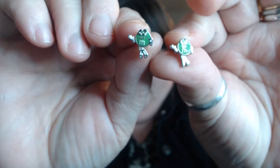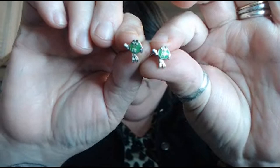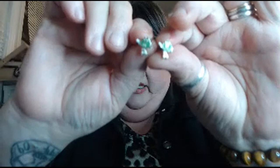These are going to be buy it now for $3. If you want these little green M&Ms for $3, type green. Green is the word.